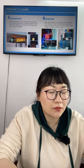Okay, let's have a look at feature number six. There is a red light pointer. What's the function of the red light pointer? The red light pointer is for precision and seamless splicing. It can indicate the start point in every small splicing area, making super large image printing so easy. What's the meaning?